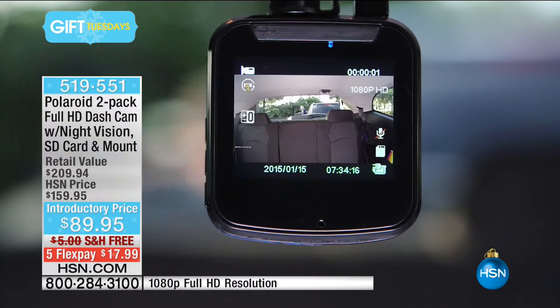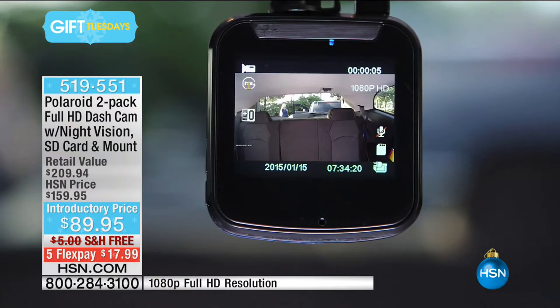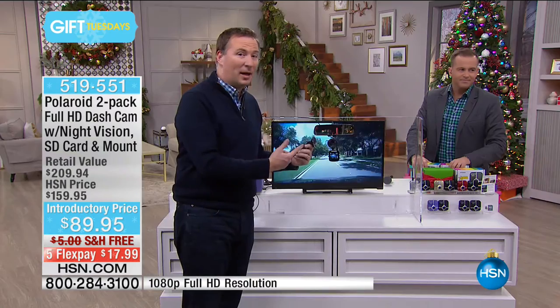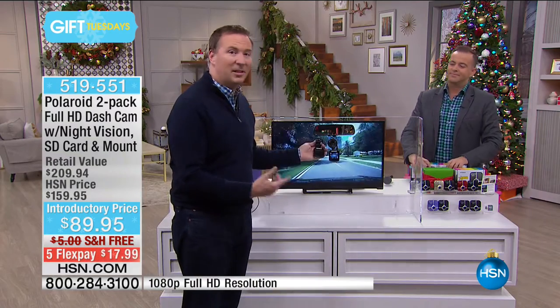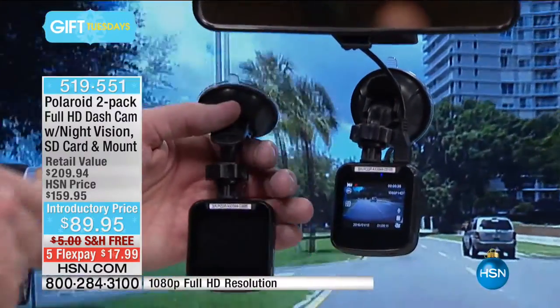It's such a piece of cake. Adam, if you have a windshield, you are ready to go. Because there is a suction cup mount that comes with it, and you attach that mount directly to the windshield, and that's it. You attach it, and then you run that power cable. It's about 10 feet worth of cable, and it runs all the way to your power adapter.